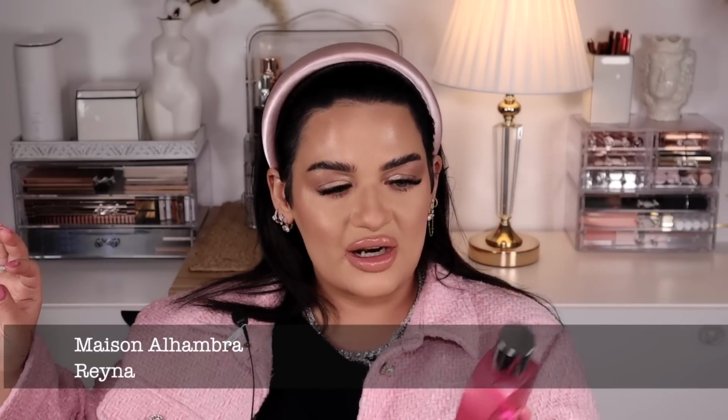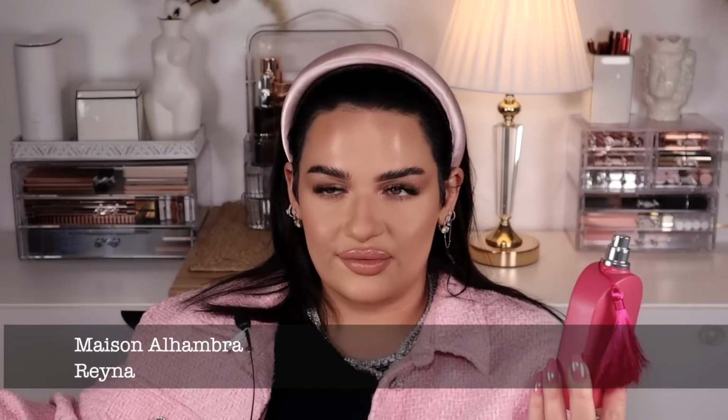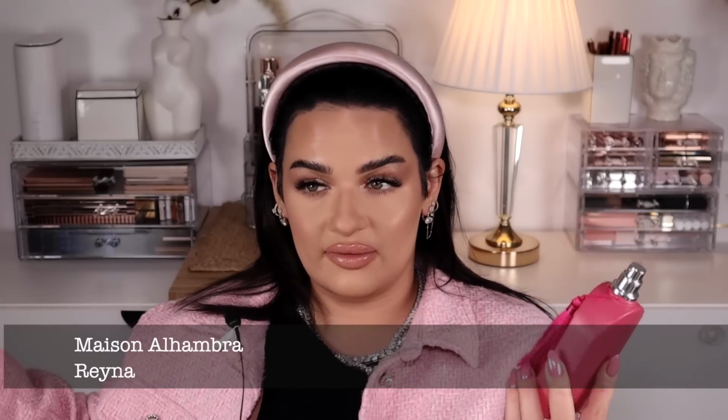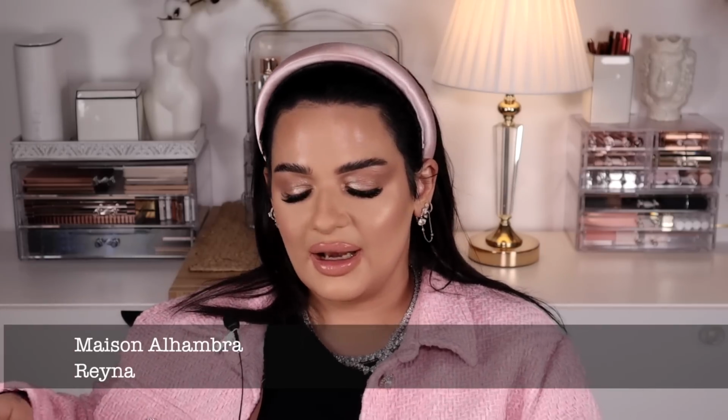Alright, next one is Reyna. And this is a dupe for Oriana from Parfums de Marly. And I like it more than Oriana. Thank you very much. Still not my absolute favorite profile, even though it's marshmallow, fruity and all that jazz, orange blossom. For some reason, I don't love Oriana as much as I love Don't Be Shy, okay? Or Sintra from Memo.